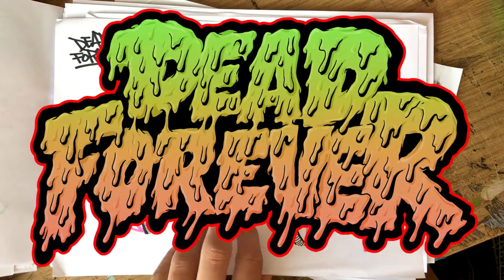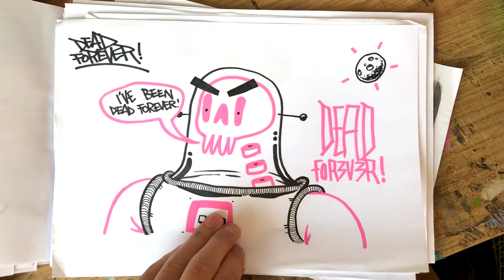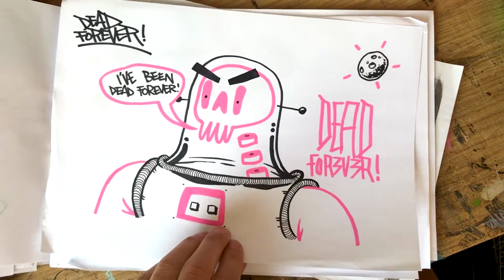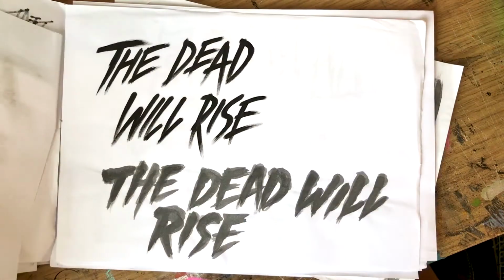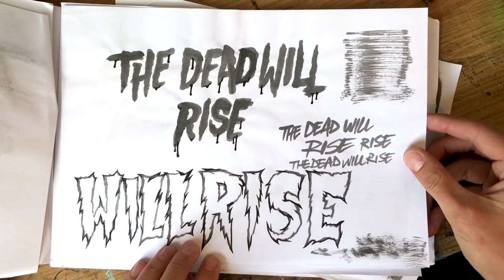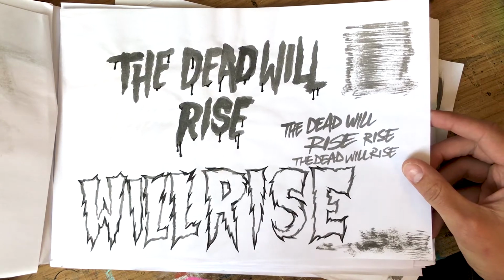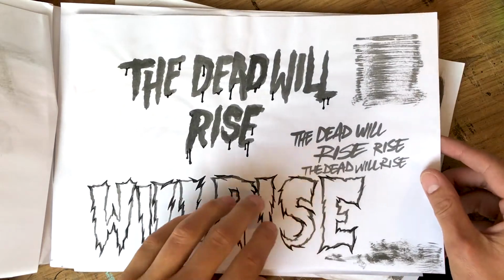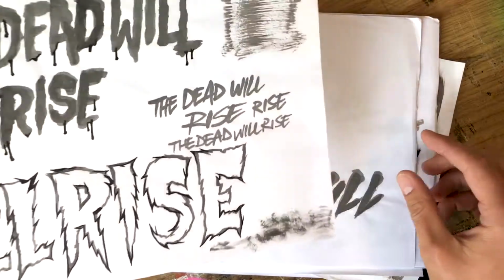Dead Forever is a weird little, I wouldn't say brand, but a slogan I've been playing around with for years and years, and whenever I just need a cool slogan to draw, probably it. The Dead Will Rise. This was again for Rise, their first Halloween poster that I did for them. They're up to number 4 this year, so this sketchbook is 3 years old, which is quite good to be able to date it. But this was a good one.